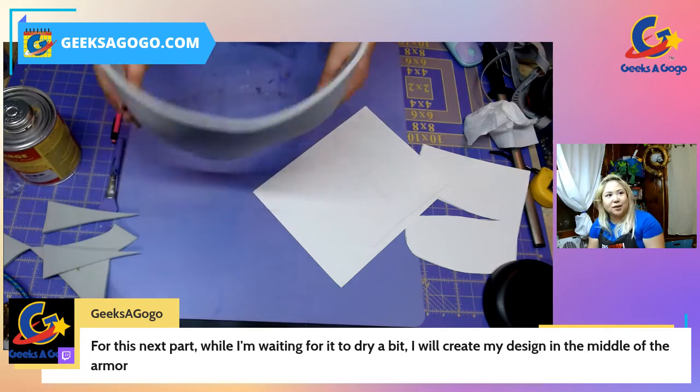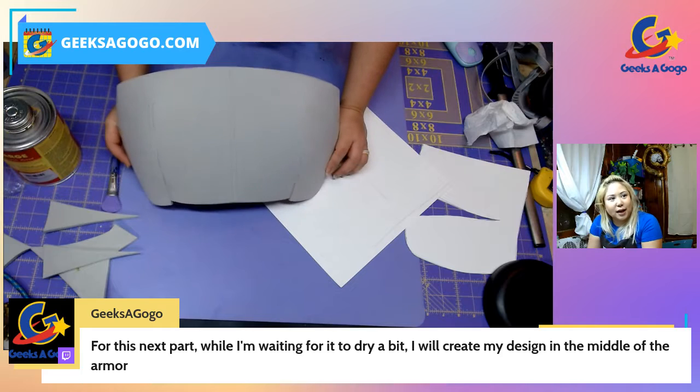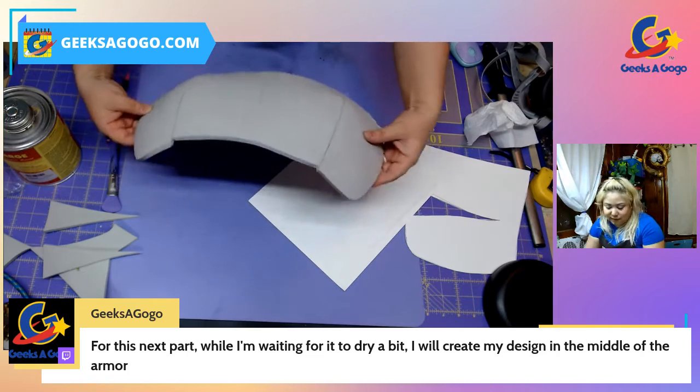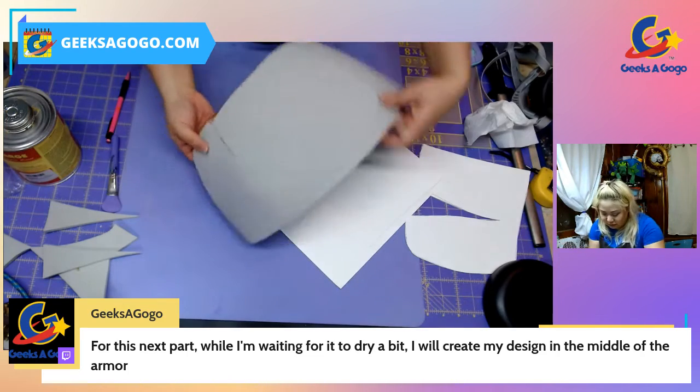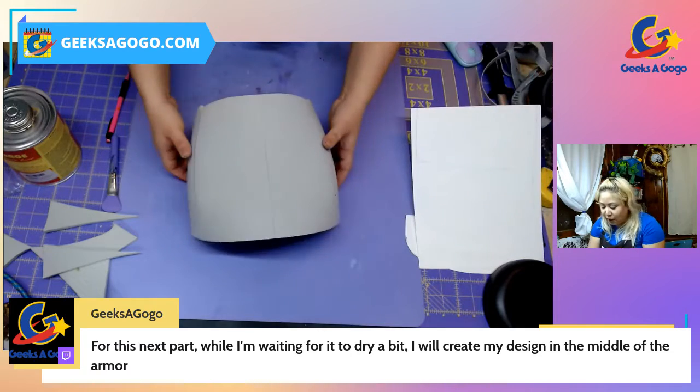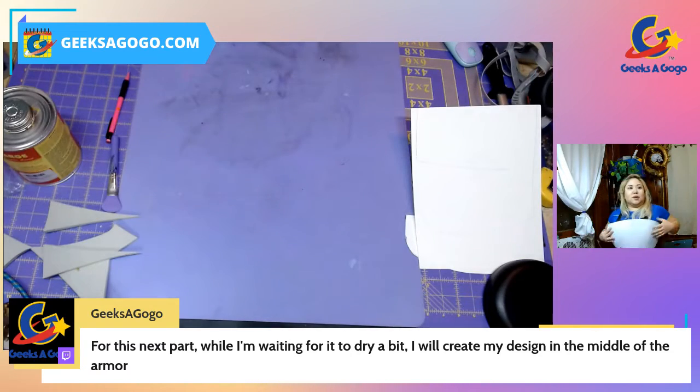I'm just really tempted to flip this way, but it is cleaner this way. I mean, honestly, though, it doesn't really matter which side I use, because I'm going to be covering this up with design anyway. It's just going to be hidden, so it doesn't matter if I did it cleanly or not. So this is my chest piece. This is what it will look like.